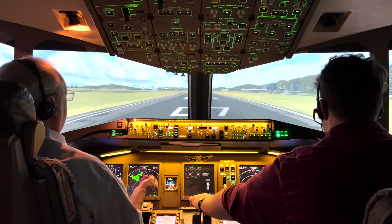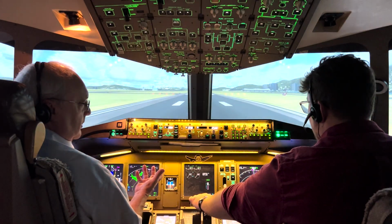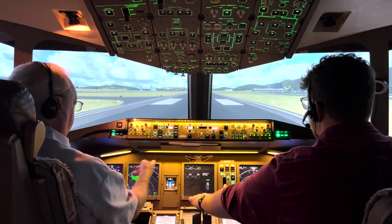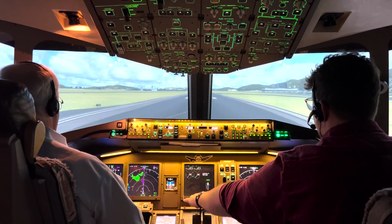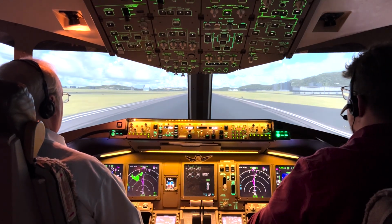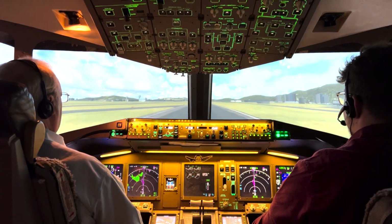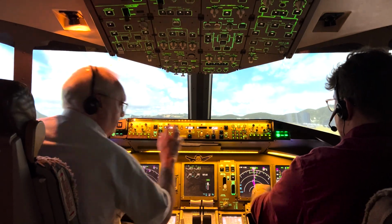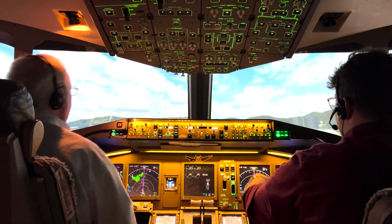So it'll set a flex number. Yes, we set that in the engine thrust limit already. It'll only go up to 80 knots. Yes, so right now our thrust limit is 102. And checked. V1, rotate. V2. Plane is very light. Positive rate. Gear up, please. Pull, slow. Yeah, there you go.